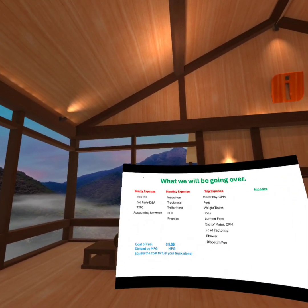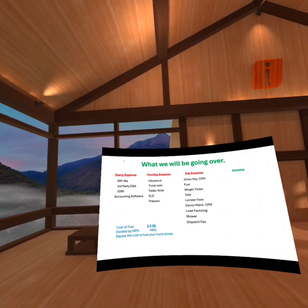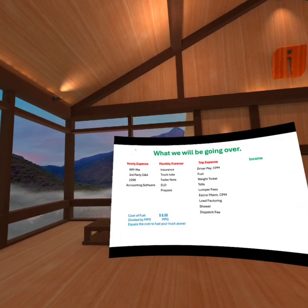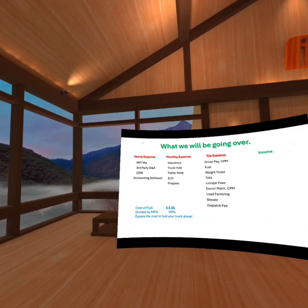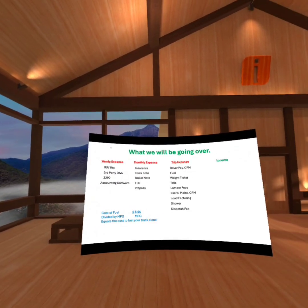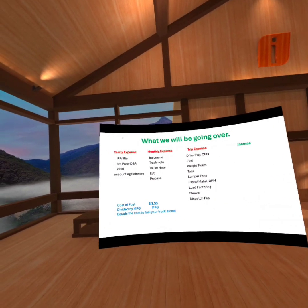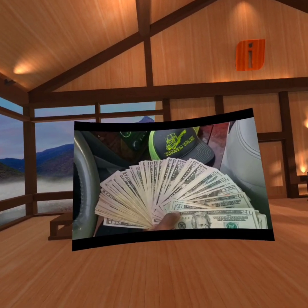So the cost of fuel for the truck alone should not be a number that you should be comfortable with. This is just a basic knowledge of what you need to know in order to run your truck, so you can put the additional cents per mile or whatever dollar amount you need in order to run your company. But this is just a general overview, right? What we out here to do, we trying to make some money. Everybody wants to get paid.